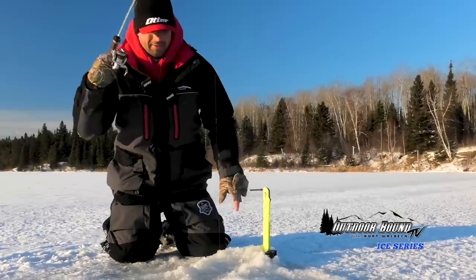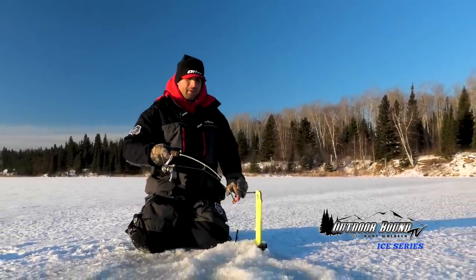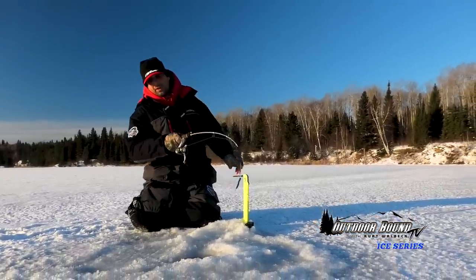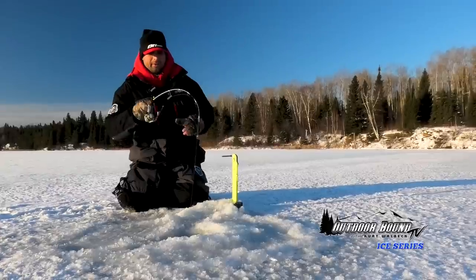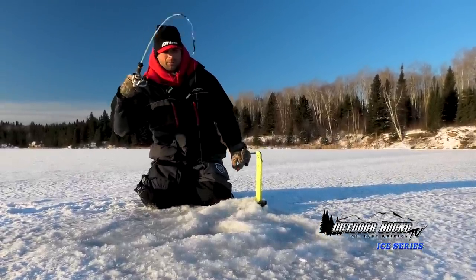So it's first ice, we've got 4 to 5 inches of ice here. We ripped a whole bunch of holes with the light flight and you know, we've been here for a while and we haven't had much activity. Oh, it's a beautiful boat.